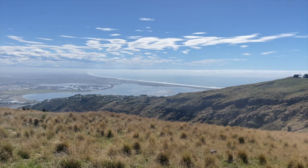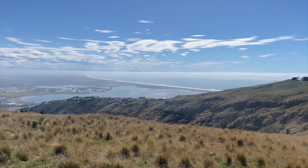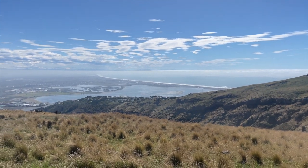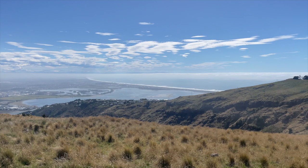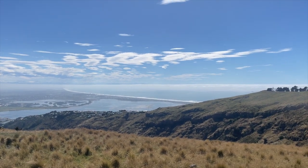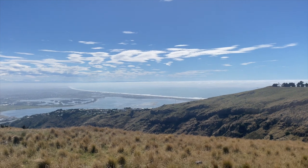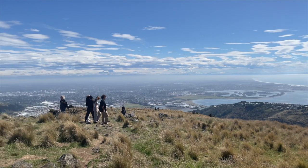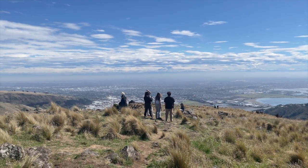I just thought I'd quickly show you this side. The side you were seeing was the other side with the blue lakes, but this is the sea. Down there, I think, is New Brighton, and that's where we did the park run last Saturday. That's what that peninsula is. But from there onwards, that is just sea for a long, long way. And then I was around here, and that's Christchurch down there.